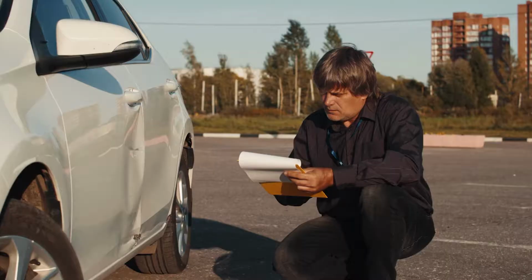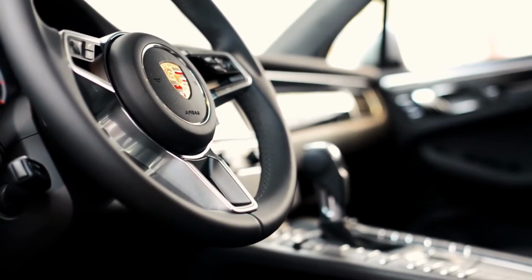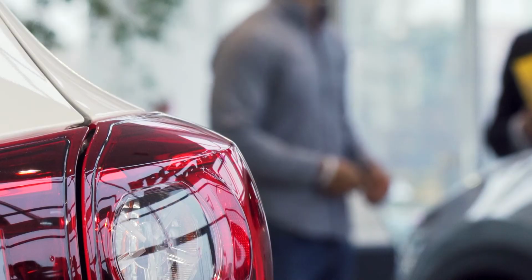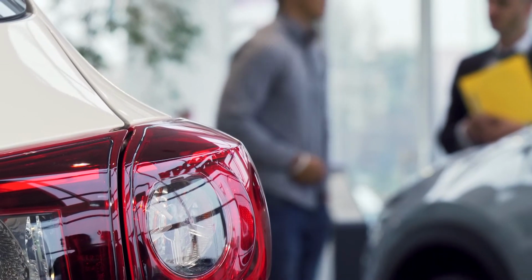Now, a branded title can be a flood, it can be an accident, it can be theft, it can be vandalism, it can be a lemon buyback. Probably 85% of ours are all accidents, so there's gonna be different stories. So get with your sales rep and find out exactly what happened to your car.